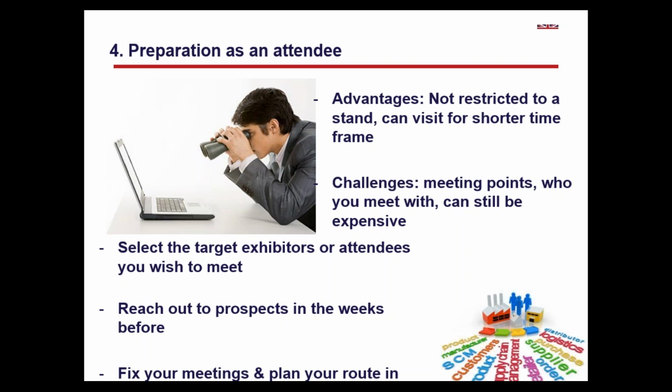You also need to make sure that you plan your route in advance. In some of the larger shows, getting around all the halls can be quite tricky. So you need to spend a bit of time in advance looking at the size of the show and the halls and fixing your meetings accordingly, as far as you can, to make sure you're spending time in the right halls at the right time and not having to go from one end of the show to the other, which, at the larger global shows, could take you 20 minutes to walk. So just be aware of who you're going to see and when, and where you're going to meet.